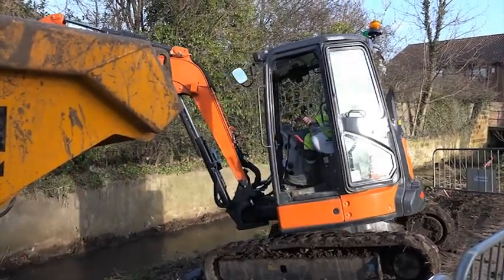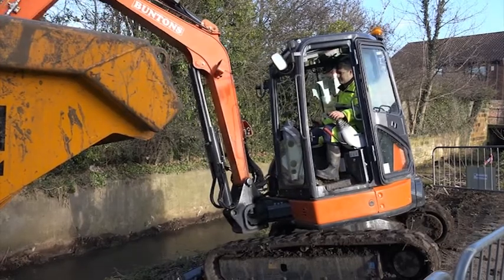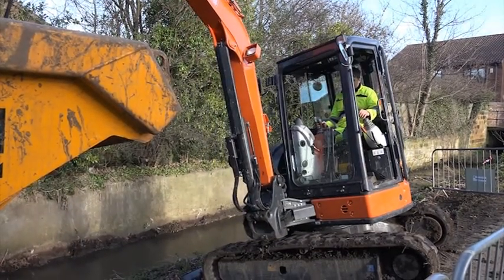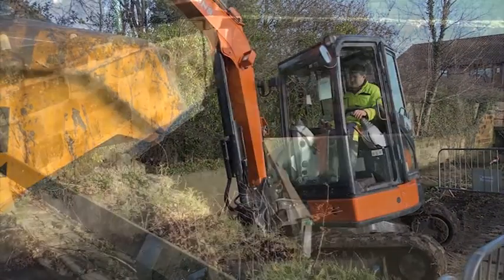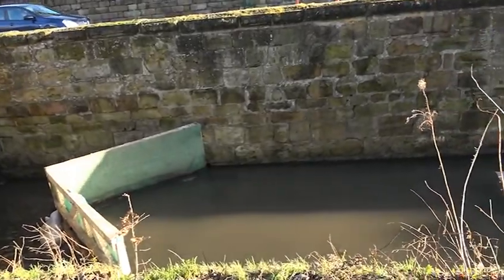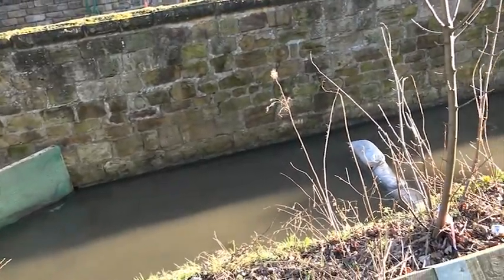The aims of this project are to reduce the flood risk. So by clearing the channels, we can improve the conveyance capacity of the culverts and the open channel sections. And by desilting and clearing, it gives people an improved level of protection from flooding.